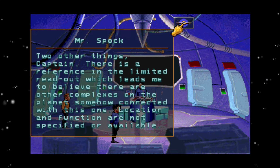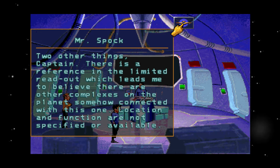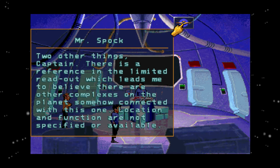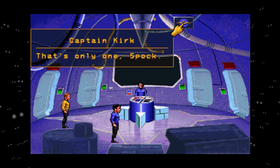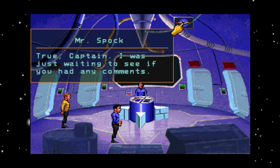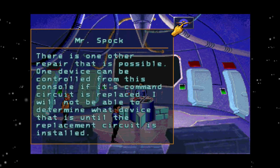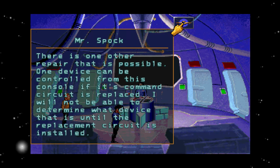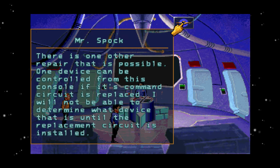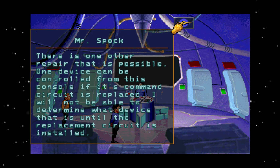Two other things, Captain. There is a reference in the limited readout which leads me to believe there are other complexes on the planet somehow connected with this one. Location and function are not specified or available. That's only one, Spock. True, Captain. I was just waiting to see if you had any comments. Not that I'd like to share at this moment, Mr. Spock, please. There is one other repair that is possible. One device can be controlled from this console if its command circuit is replaced. I will not be able to determine what device that is until the replacement circuit is installed.